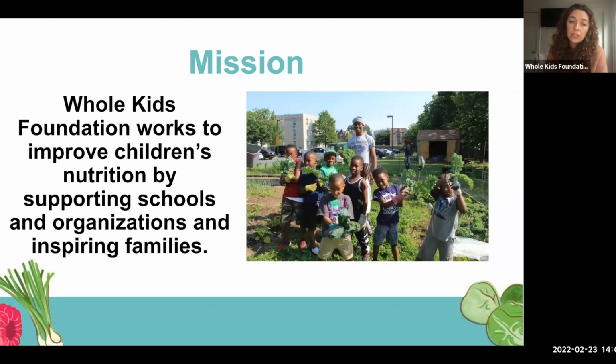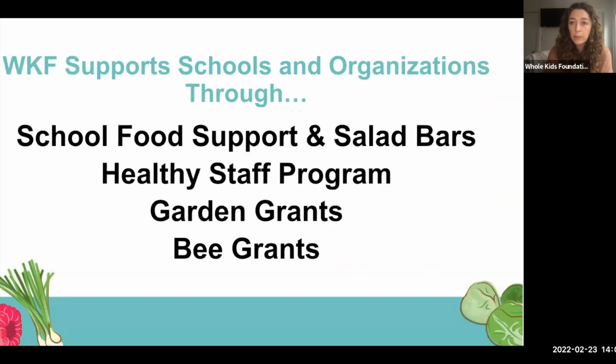So the mission of Whole Kids Foundation is that we work to improve children's nutrition by supporting schools and organizations and inspiring families. And the way that we do this is through our various grant programs. So the Garden Grant Program and the Bee Grant Program, and then as well as our school food support programs, such as our Salad Bar Grant Program or some of our larger grant programs, Get Schools Cooking. All of this information is available on our website.